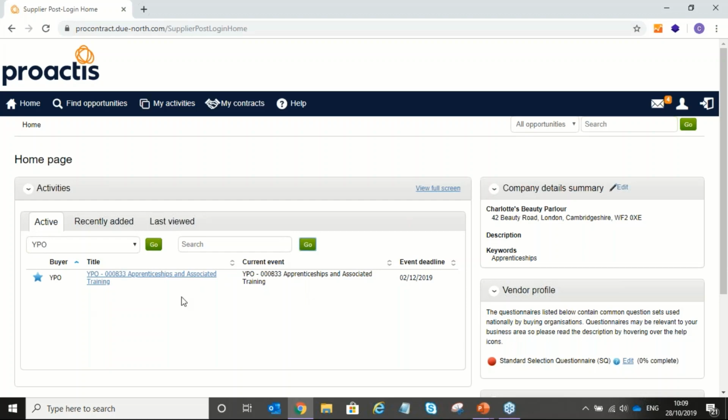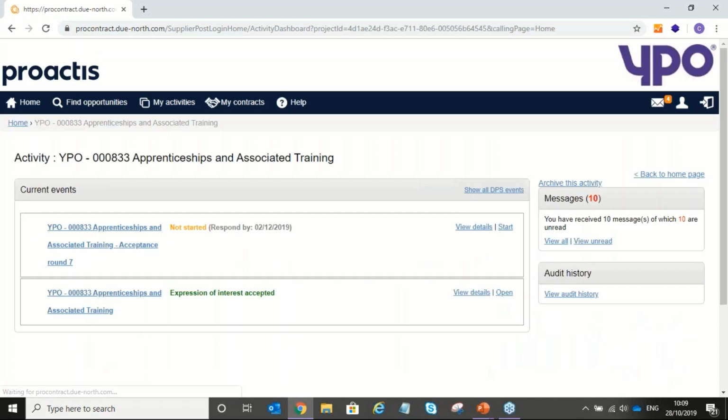So here you can see obviously it's come up again, so I'm just going to click on the blue area of the title, and it's going to take me through. So here you can see under current events, our expression of interest has been accepted. So now we actually want to start on our documents. So we're just going to come here to the right hand side and click start.